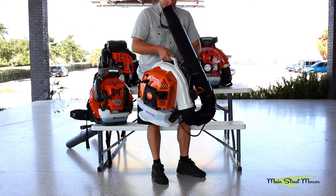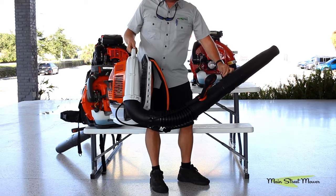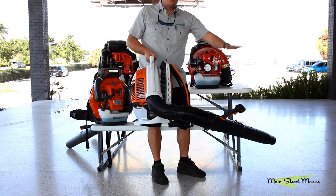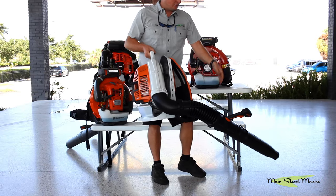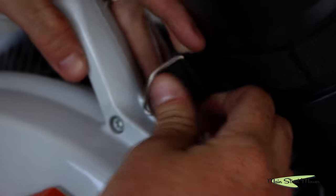They also include this really wonderful clip here. This clip is how you store your tube up, right? All the other blowers are kind of like this big floppy thing that you have to either put on a rack or throw in the back of your truck, and you're gonna get your tubes crushed and everything destroyed. But Stihl, I think they should put this on all their blowers. They knocked it out of the park. They put this delightful little clasp here. You just pull it down and it stays right there.